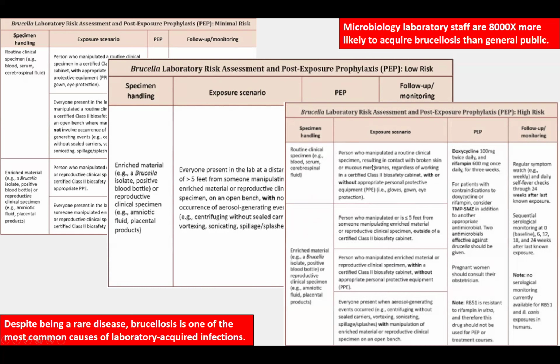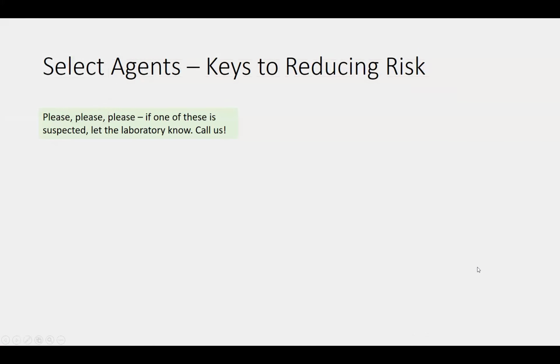And here's more stuff, working on the open bench, less than 5 feet from somebody who opened the plate. So we had people who'd worked with the bug, who'd gram-stained the bug, who had MALDI'd the bug. They all get doxycycline and rifampin for 3 weeks, along with the serological monitoring and the symptom watch. So there's a lot of monitoring that has to go along with those.